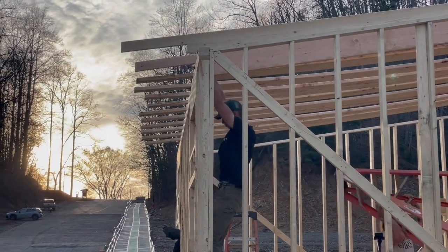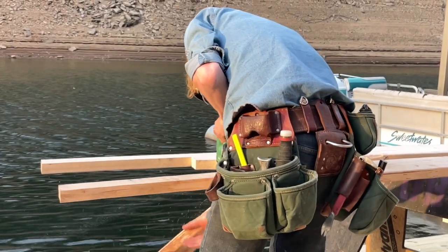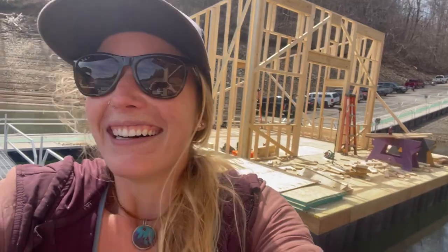All right, you guys, I think that's a good stopping point for this week. Next week, the roof is gonna go up, the interior walls are gonna get framed. Just so much exciting stuff happening in the coming weeks.